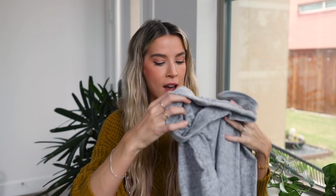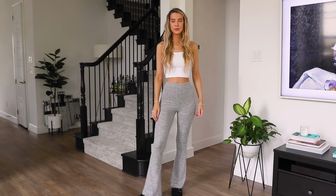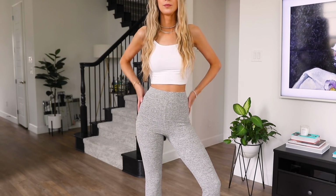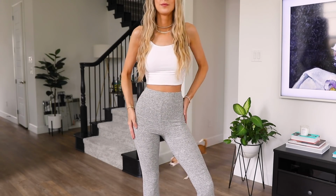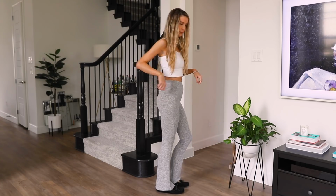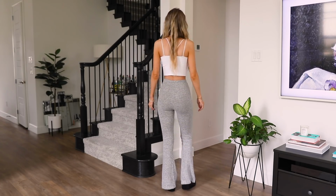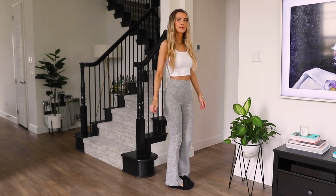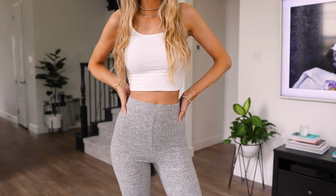Okay, next up, I have these super soft gray flares. I'm pretty sure these are supposed to be loungewear, but I would totally wear these out and about. They are just super, super, super comfy, cozy. It's a material that feels like it's one millimeter from being fluffy soft. You know what I mean? They're not thin, but I definitely wouldn't say they're so thick that I would get really hot if I was wearing them around the house and working on something or cleaning, or if I slept in them, I think it would be totally fine.